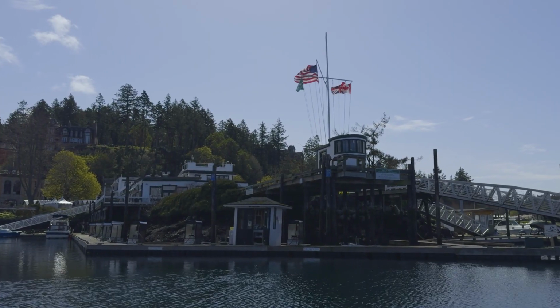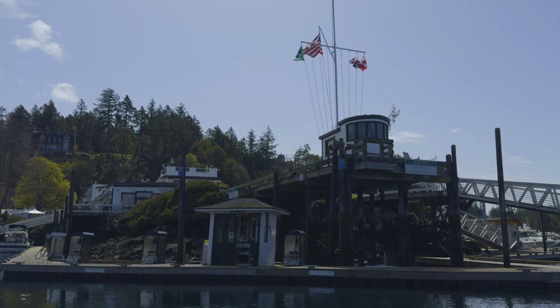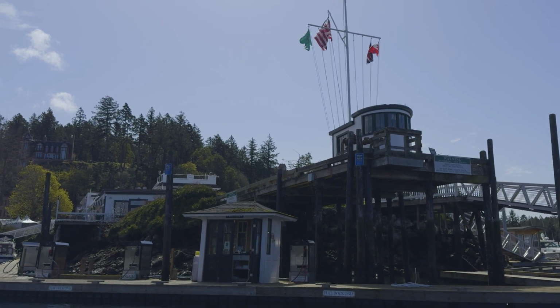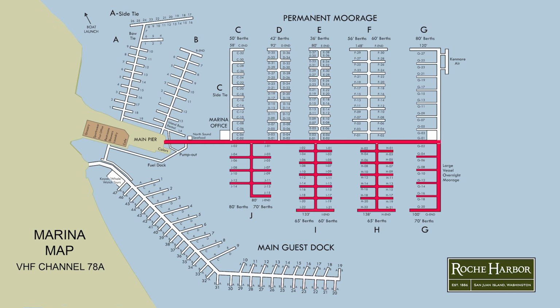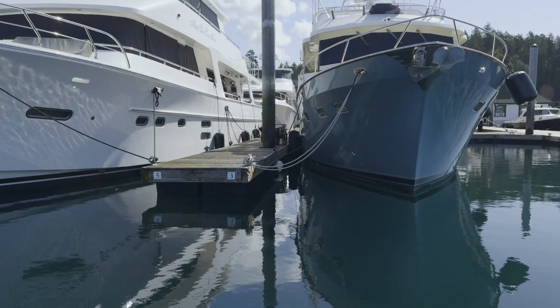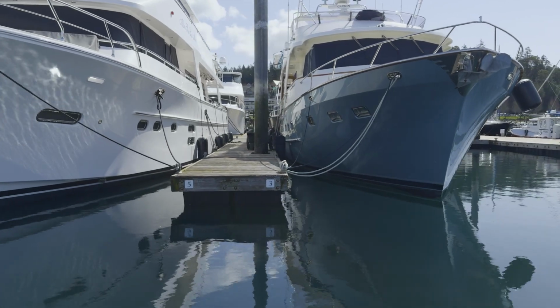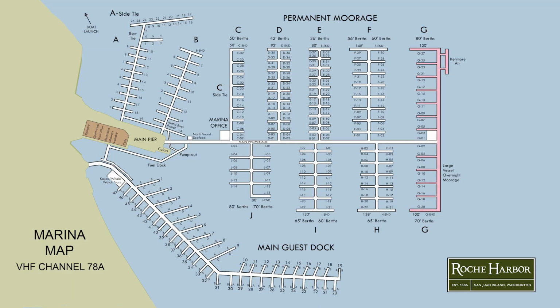The fuel dock is also located toward shore between the guest dock and the new marina. It's right beneath the flags that are flying high over the marina. The new marina is divided into 2 sections by the main promenade. You've got docks J, I, H, and G on the east side, closest to the guest dock. The dock letters are on poles at the end of each dock, and the slip numbers at water level on the end of each slip. The odd numbers are on your right and the even numbers are on your left. G dock is the outer breakwater, and even numbers are inside and odd numbers are outside.